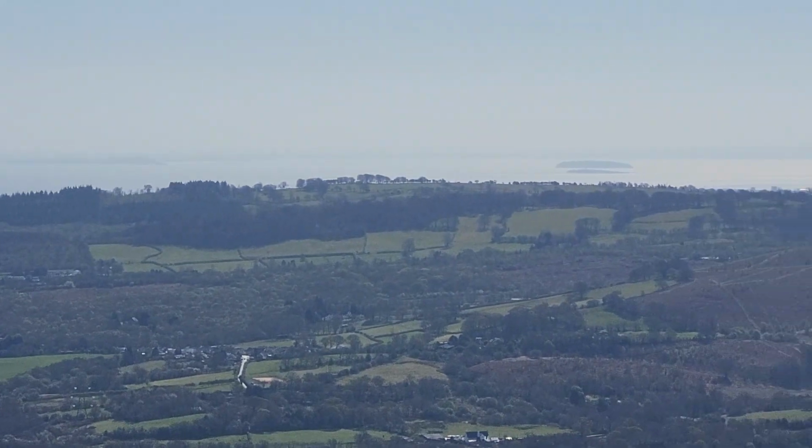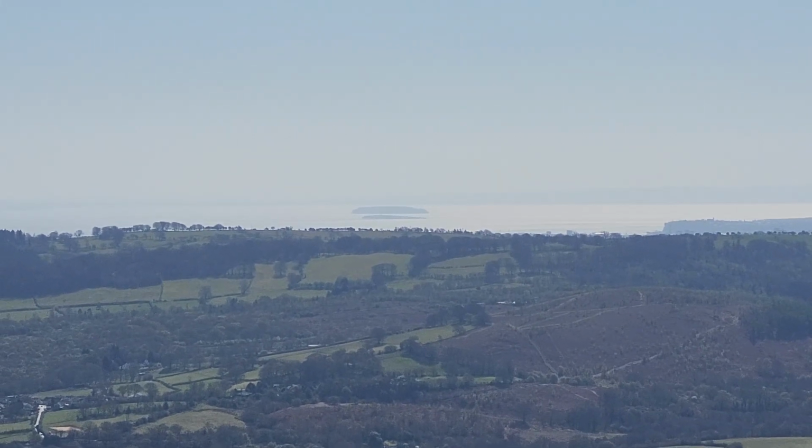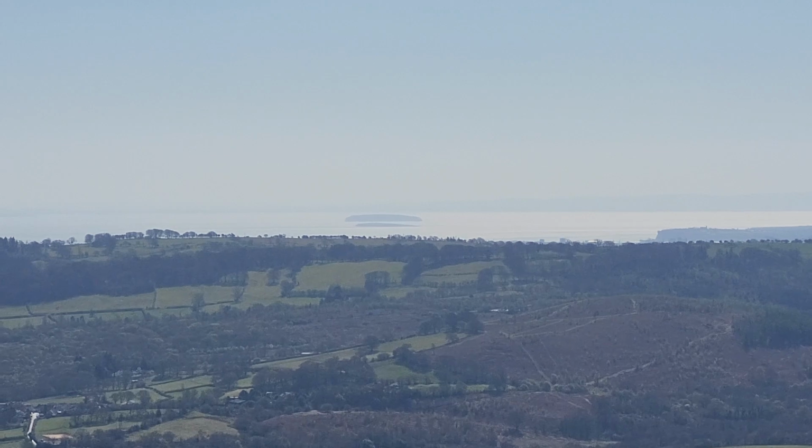A couple of islands over here. Can you see the islands? The islands over there in between England and Wales.